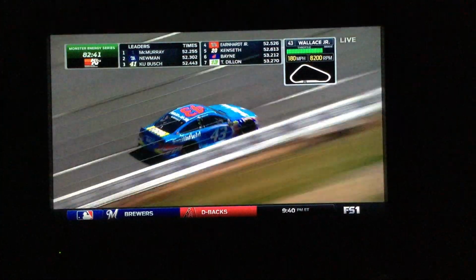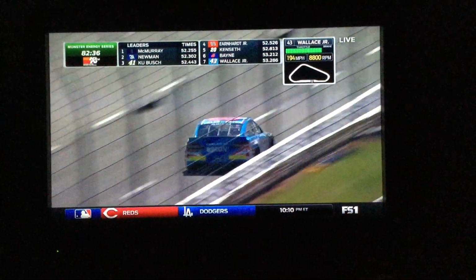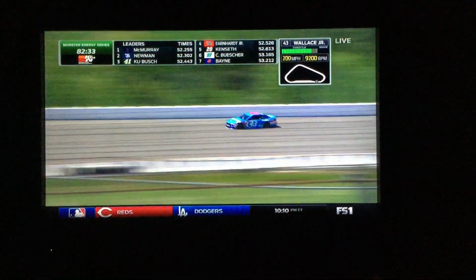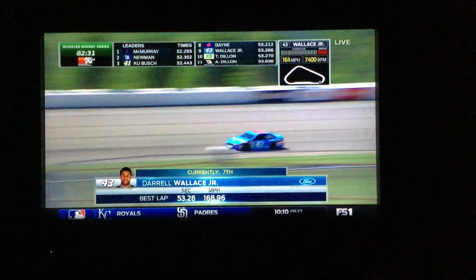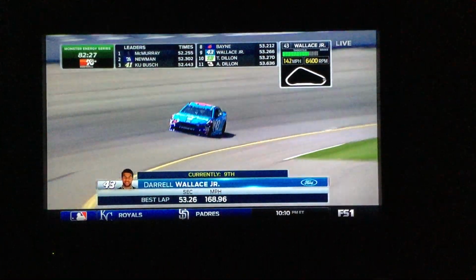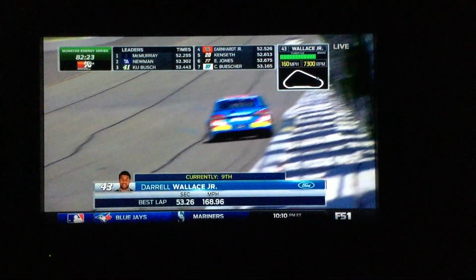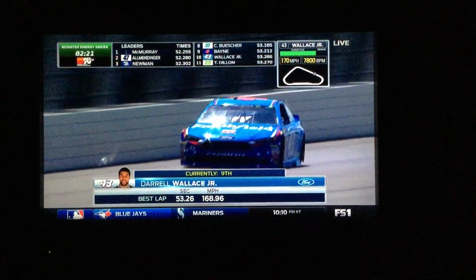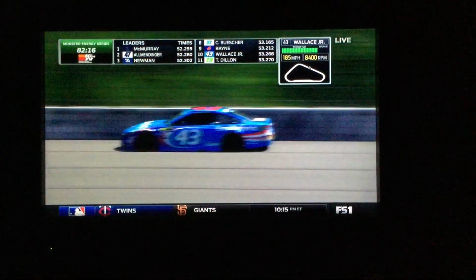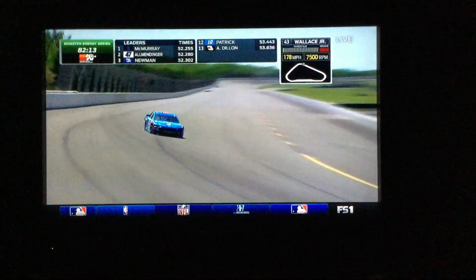Let me tell you who else was excited for Darrell Wallace Jr., and we saw it on Twitter. That's Regan Smith. Regan's been driving this car for the last 3 weeks, did a great job, and his first tweet was, well, that was fun while it lasted. Thanks to everybody at RPM and the 43 for the opportunity. And his very next tweet was, congrats to Bubba Wallace. You're going to do a great job. I'm really excited for you, sir. What a class act Regan Smith is.